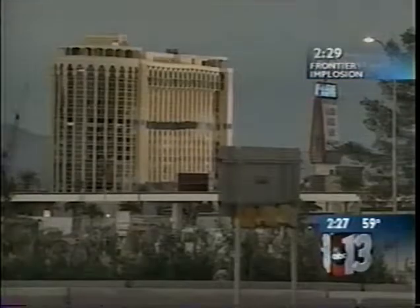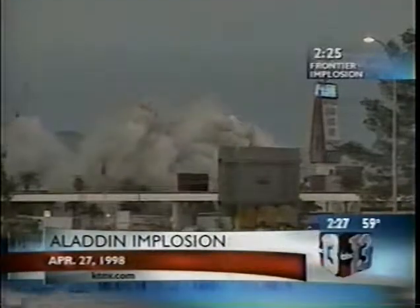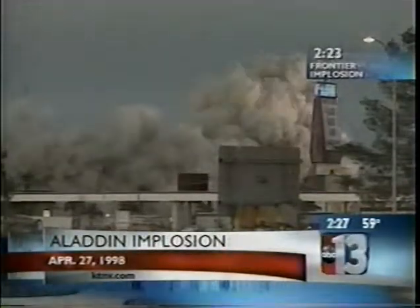1997 came in with a bang, literally, with the implosion of the Hacienda on the south end of the Strip. Tourists and locals rang in New Year's Eve with an amazing fireworks display at the future home of Mandalay Bay. Hard to forget this impressive display. The Aladdin was blown up in 1998 to make way for the new Aladdin.